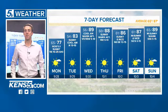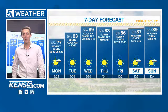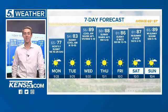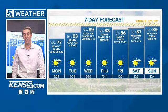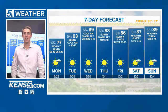Here's a look at the forecast for the next 7 days. Lows in the 60s and 50s, highs in the 70s and 80s. Not a bad week ahead of us. You got to love it whenever we get the cooler conditions in. Here's the great thing, too. Wednesday, you may see a high of 89, Thursday, high of 88, but it's still going to be drier, not as humid. So that means that it's going to be a comfortable 89 and 88 degrees.